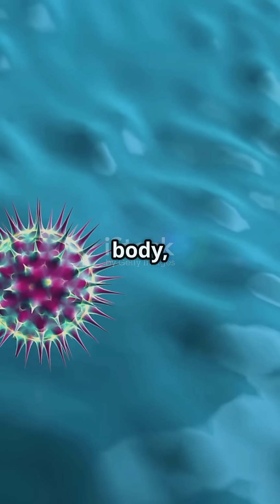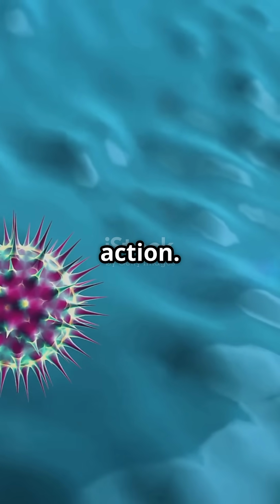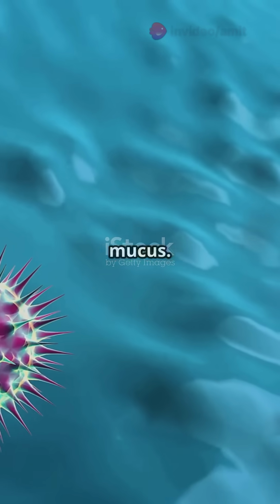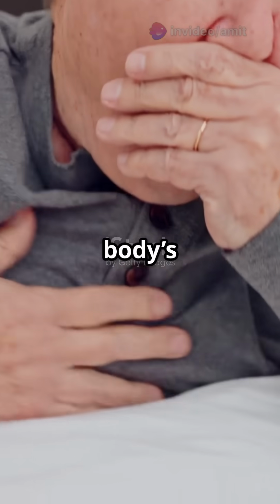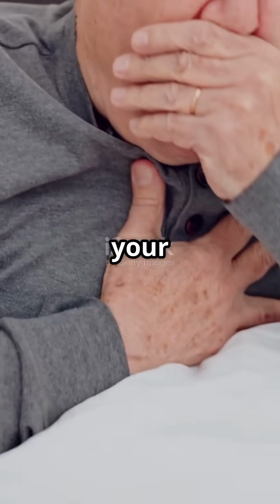When this virus enters your body, your immune system jumps into action. As your body fights back, it produces more mucus. That's why you get a runny nose, sore throat, and yes, the annoying cough. Coughing is actually your body's way of clearing out mucus and irritants from your airways.